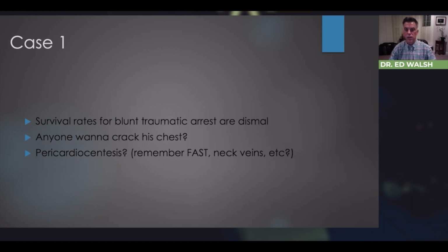As I mentioned, survival rates for blunt traumatic arrest are not good. Remember that first slide? That was a thoracotomy. If anybody wants to crack his chest, that's not a bad idea. And actually, we considered that. A pericardiocentesis is where you place a spinal needle under the xiphoid process into the heart to drain that pericardial fluid. That will buy the patient time to get up to the OR where you can repair the lesion and prevent the heart from being squeezed to death. So these were our options. We were going to do a thoracotomy or a pericardiocentesis.